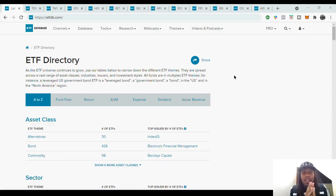How to find 10% plus rates of return using ETFs.